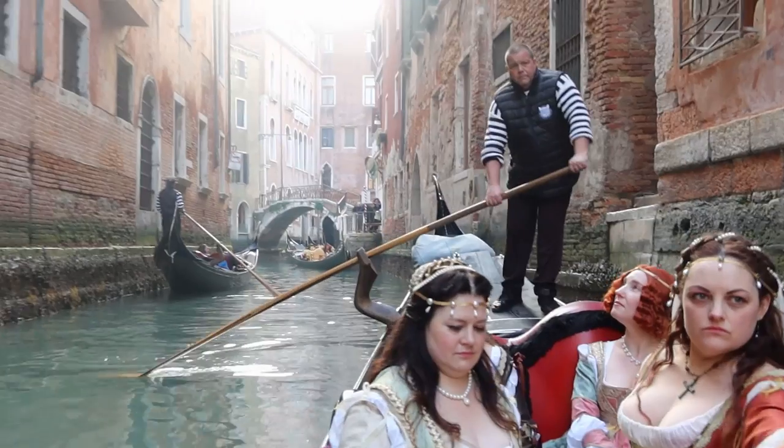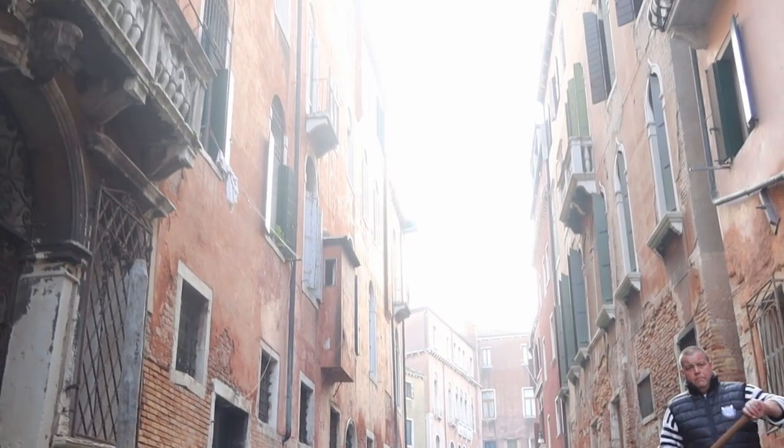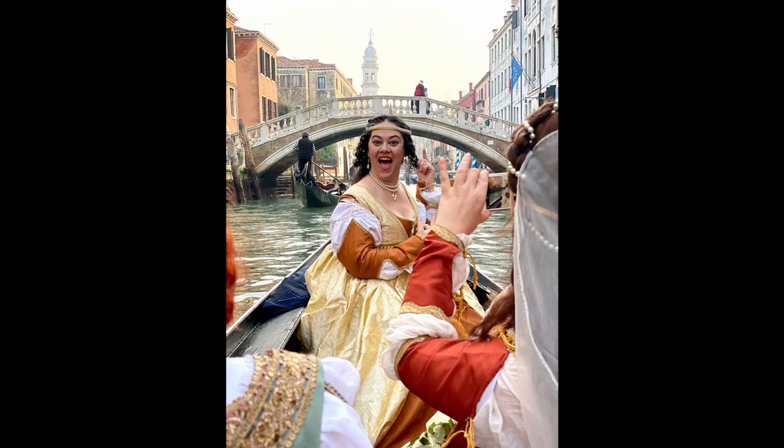And in one last bit of Venetian magic, our dangerous beauty style gondola we all pulled into actually ended up going right underneath the Bridge of San Lorenzo. And I think my excitement speaks for itself.